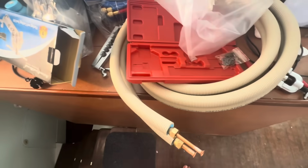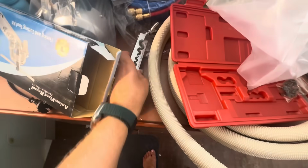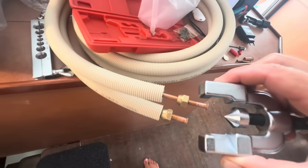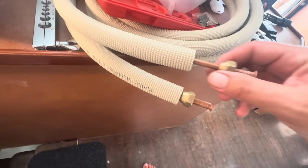We're back on the air conditioner project, and I finally have all the parts to put this together. The piece that was missing was a flare tool. They told me the line set had the flares and the connectors, but it didn't. So I found this little thing. It puts a 45-degree angle, and I guess that's how it seals.